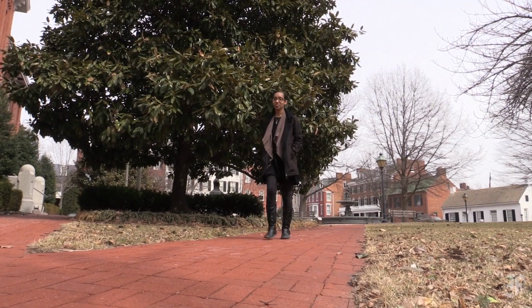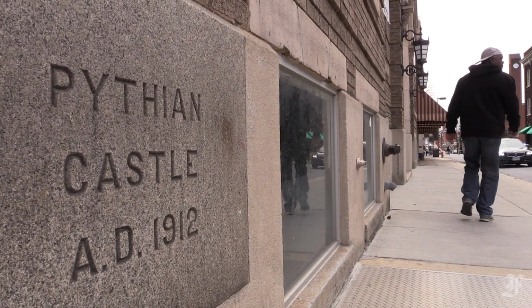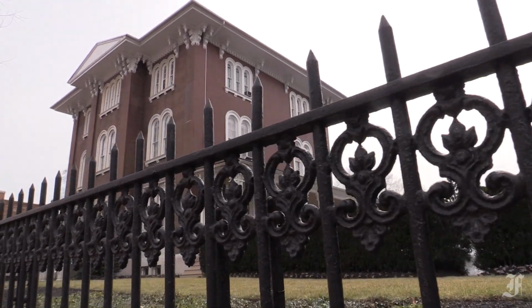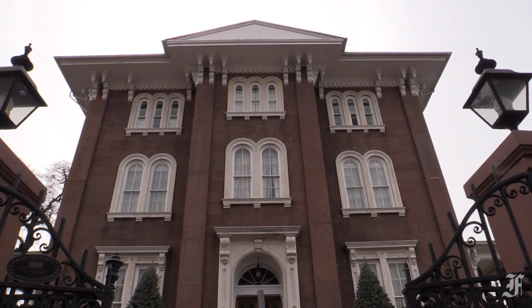While working on a project as part of a class, Abby Tesfaye, a graduate student at the University of Maryland College Park, found a gem in downtown Frederick. As part of a course on vernacular architecture, Tesfaye took on a project to create a walking tour of downtown Frederick that would focus on the various types of architecture found in downtown buildings.